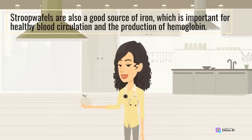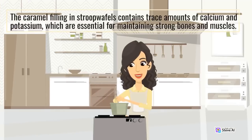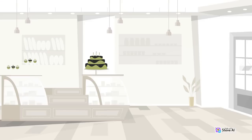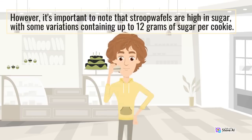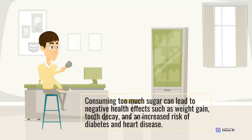Stroopwafels are also a good source of iron, which is important for healthy blood circulation and the production of hemoglobin. The caramel filling in stroopwafels contains trace amounts of calcium and potassium, which are essential for maintaining strong bones and muscles. However, it's important to note that stroopwafels are high in sugar, with some variations containing up to 12 grams of sugar per cookie. Consuming too much sugar can lead to negative health effects such as weight gain, tooth decay, and an increased risk of diabetes and heart disease.